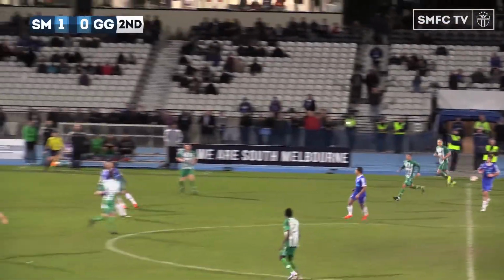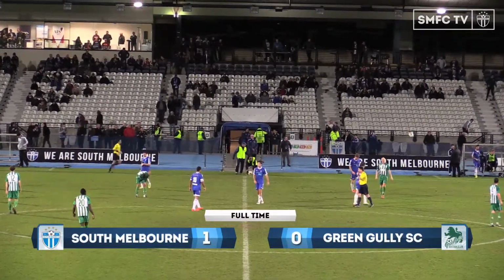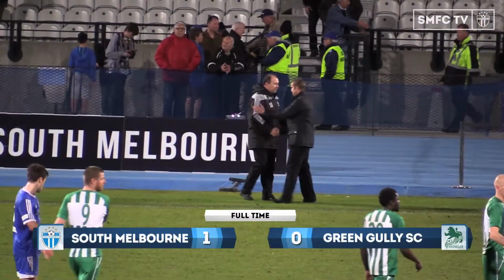Ball played high into the middle. South just need to keep their nerve now, and they do exactly that. That is game over. South Melbourne get the 3 points, 1-0 the result.